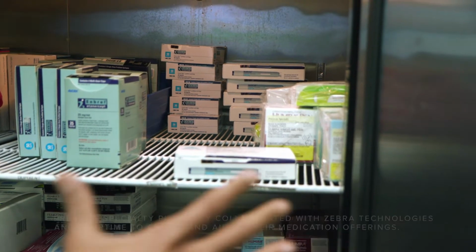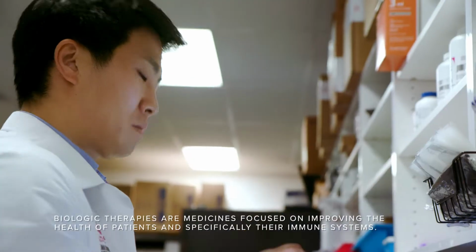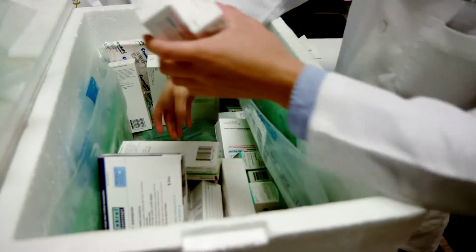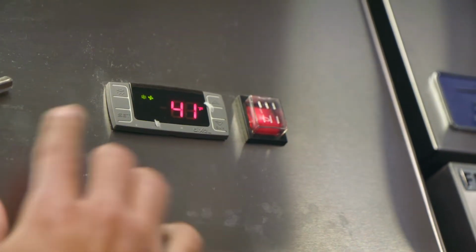The pharmaceuticals that we actually work with are called biologic therapy. They have to be in a temperature controlled environment, and that maintains the chemical nature of these biologic therapies, which is very necessary and very critical when it comes to the patient's care. Here's the actual temperature. It has to stay between 36 and 46 just to make sure that the product maintains its stability.